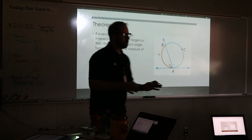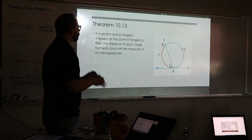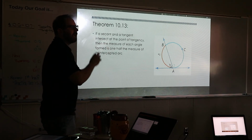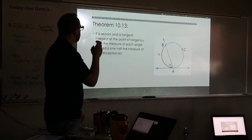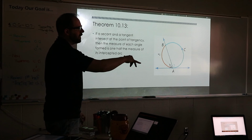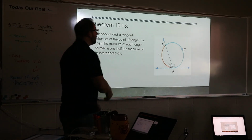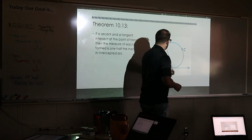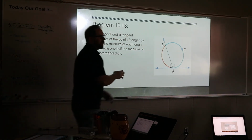Make sense with 1013? That one was like nothing new. It's just really nice to see that. This concept, what you're looking at right here, explains why theorem 1012 and 1014 work. We have to actually use that concept, this inscribed angle concept. Okay, we're good with that one now?